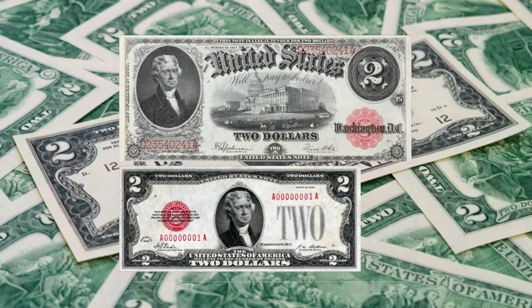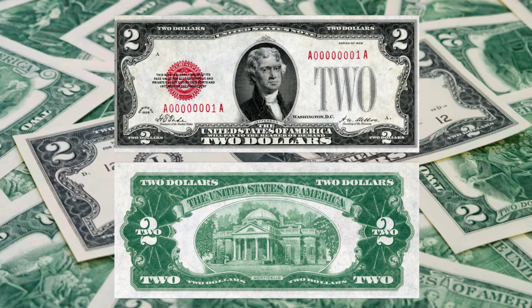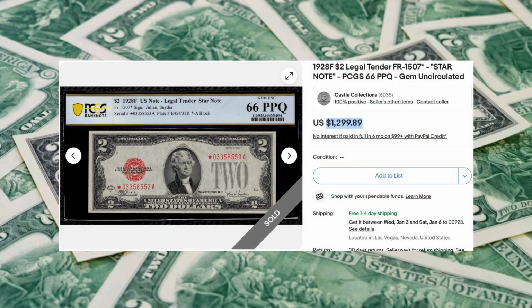In 1928, the bill was resized, with Jefferson's Monticello on the reverse. These bills would be issued until 1966 when the denomination was discontinued. There are some valuable bills in this era, like this Series 1928 F-star note, which sold for $1,299.89 at eBay auction recently.